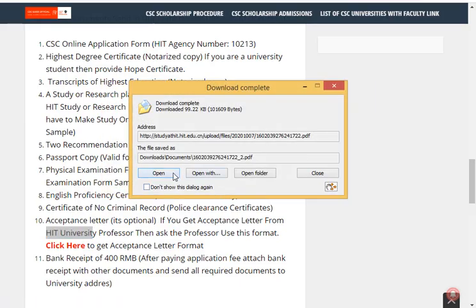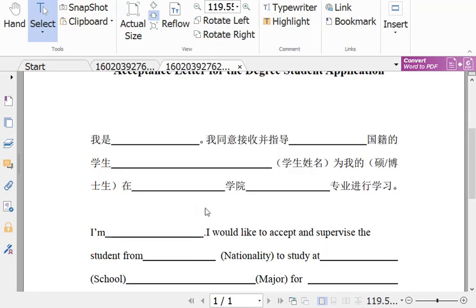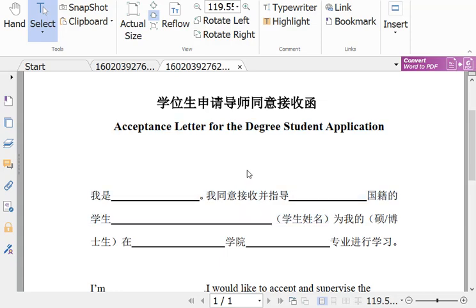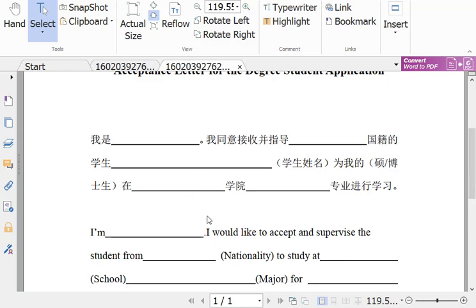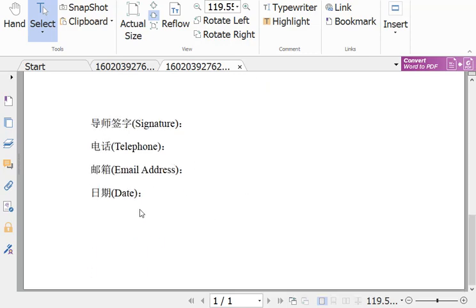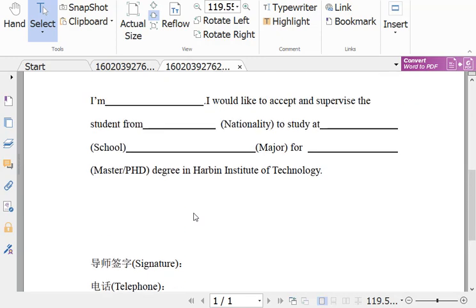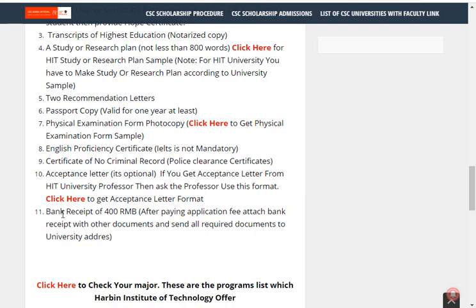Download this sample, and if the professor makes an acceptance letter for you, then you send this format to the professor and ask him, please sir, fill in this acceptance letter, sign on this letter, and send it back to me, because it is the format officially announced and given by Harbin Institute of Technology. And the next one is the bank receipt.